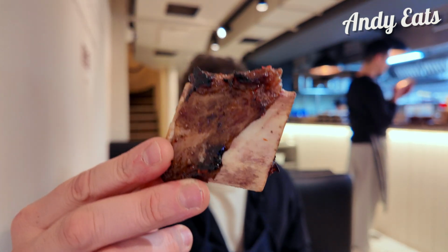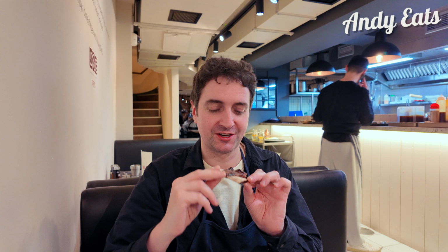However, whilst I'm waiting, I've been cooking this bone for quite a while. The bone's actually quite hot, but the meat on it should be really nice, really tender. It's not tender, struggling to pull it off the bone. No.